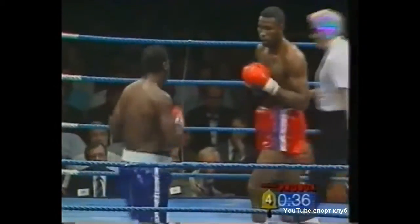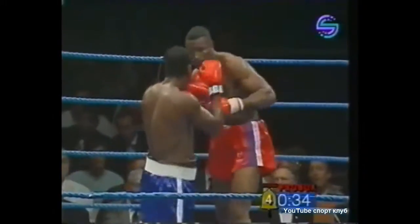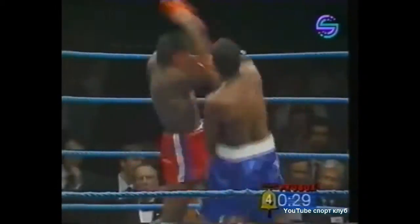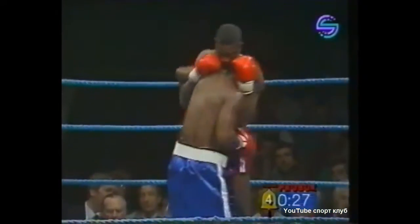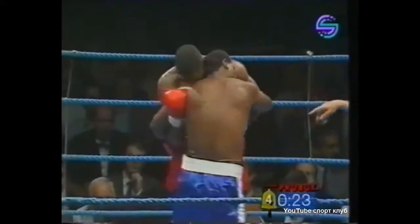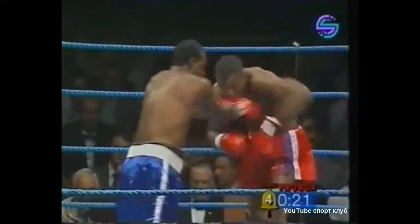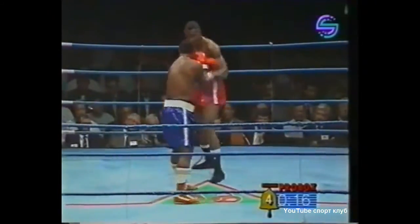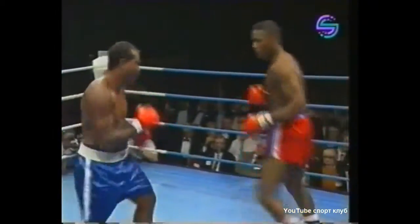And what you've got to bear in mind about Ocasio, even though he's 34 years of age, he's only having his 34th fight tonight, and that's really not a lot. So he's not by any manner of means what you'd call a shot-worn fighter, and he's certainly no pushover, as Lennox Lewis is finding out. He still looks very fresh to me.